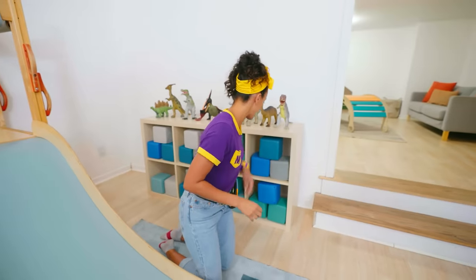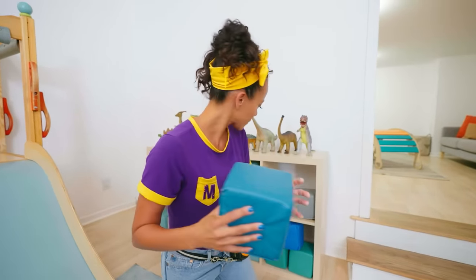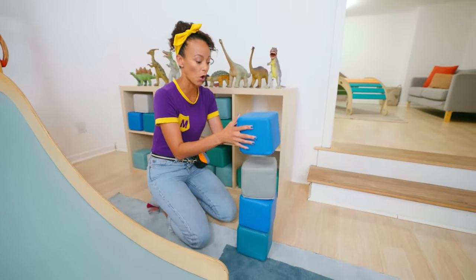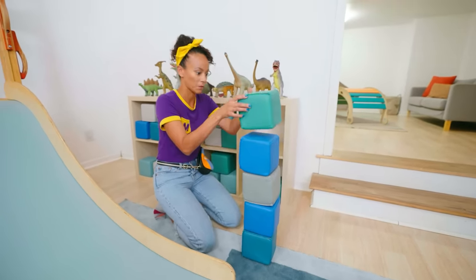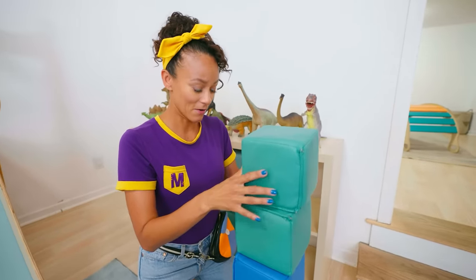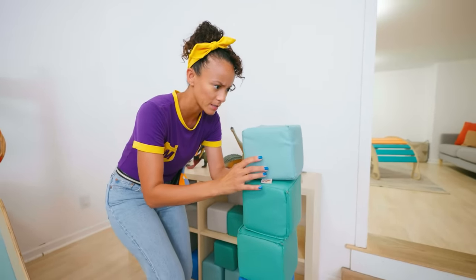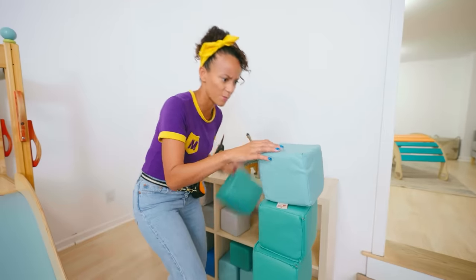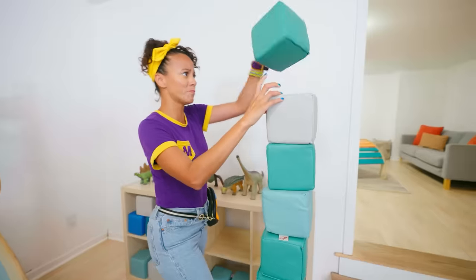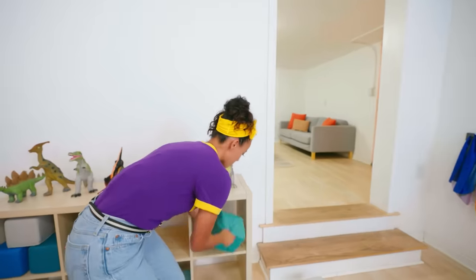Aw, that was fun. Whoa, look at these blocks. They're soft and squishy. Maybe we could build a tower. See if I could build a tower as tall as me. Whoa. Okay. I have to get even taller than that. Oh. Have to have really good balance blocks. Oh no! Come on, taller, taller. It has to be taller. We gotta make the blocks even taller and taller. Come on, blocks, taller and no! That's okay. Let me clean up real fast.